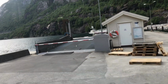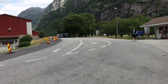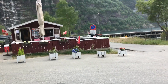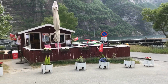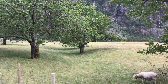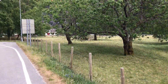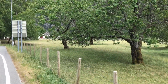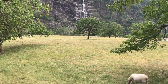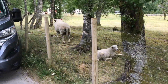Here is where the ferry comes in. Looks like there are some cars waiting for the ferry up there. Little kiosk to buy some ice cream and stuff. But it's certainly a beautiful place. Lots of sheep though, and the sheep are so tame, so they run off sometimes, and you can find them in the middle of the road, but nobody cares anyway. They are docile creatures. Hey you!